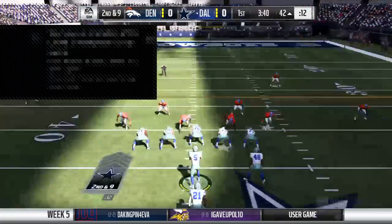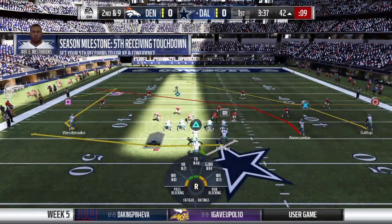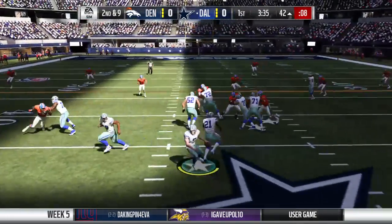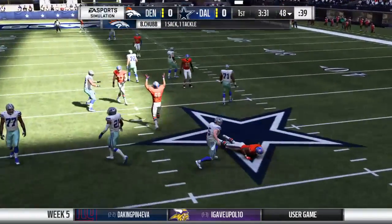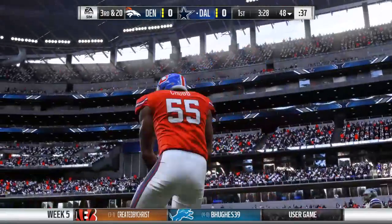Hurry up, here we go. Green 39! Green 39! He'll look to throw. And they're going to get him. He's taken down for a sack back at the 47-yard line.